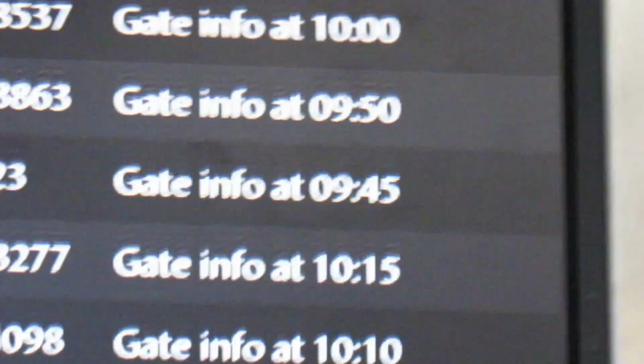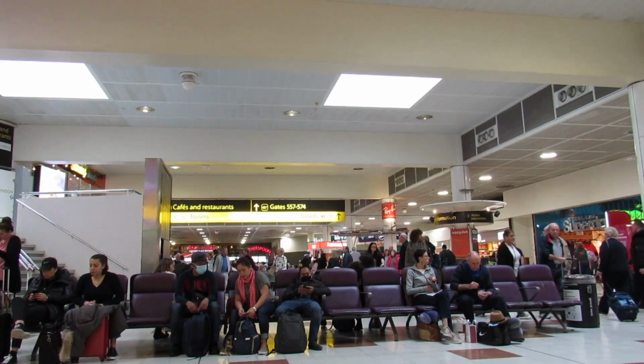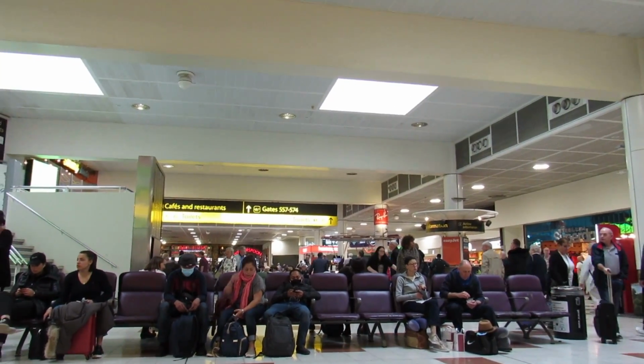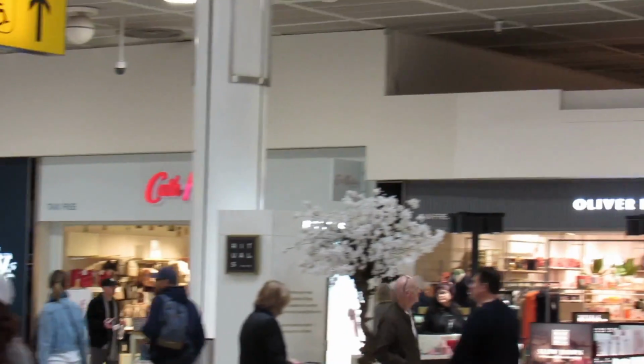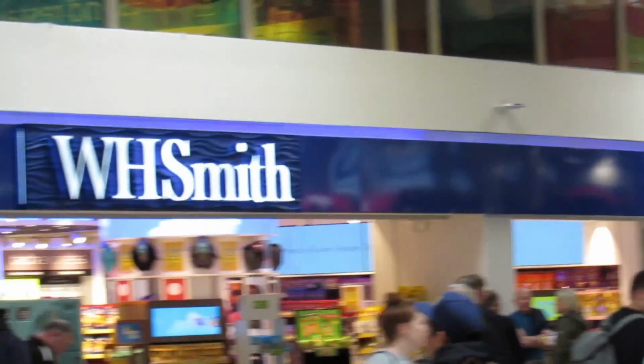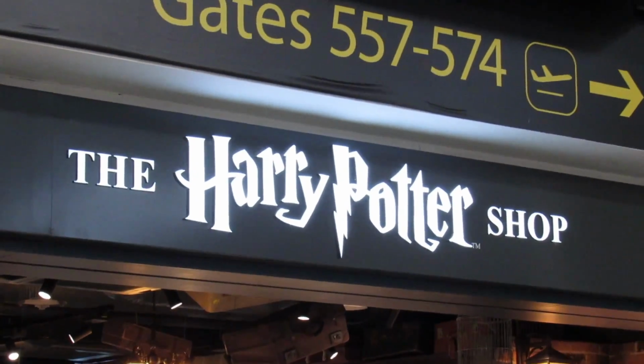As Gatwick Airport only likes to show the departure gate 30 minutes before your flight as a technique to make you spend money in the duty-free area, I am forced to wait around in this zone. As you can see, there are quite a few shopping options. Whether you want gifts, books, souvenirs, or food, there's an option for you. Oh, and look, there's even a Harry Potter gift shop. That's pretty cool.